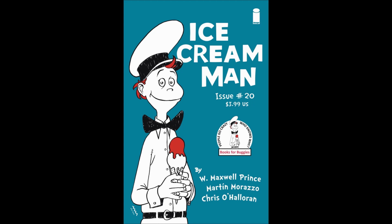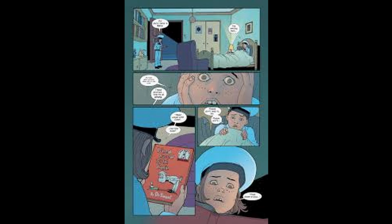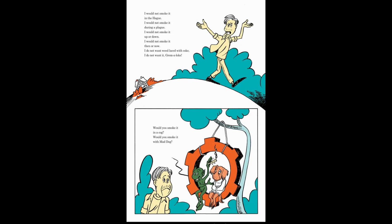This last story, where basically Ice Cream Man, I'll put some pictures up, is in some kids' bedrooms reading them bedtime stories, is absolutely phenomenal. I mean, it's just tremendous. And then when he starts reading the Dr. Seuss stories, so I'm trying to find the page so I can read the title. Weed Laced with Coke. I mean, it's brilliant. Absolutely brilliant. Can't recommend Ice Cream Man enough.